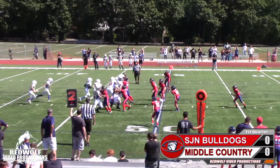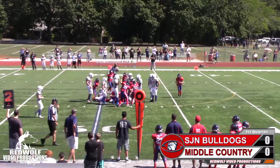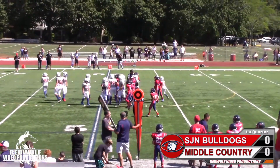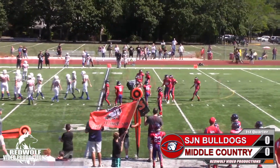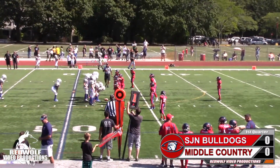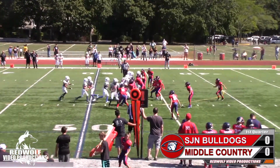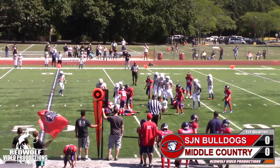Three backs in the backfield. Halfback gets tangled up, lunges forward, might have enough for a first down, and he does. Ball is spotted on the 52. Chains are moving. First and 10 for Middle Country, three backs in the backfield. Quarterback hands off to a halfback who is brought down after a pickup of 2.